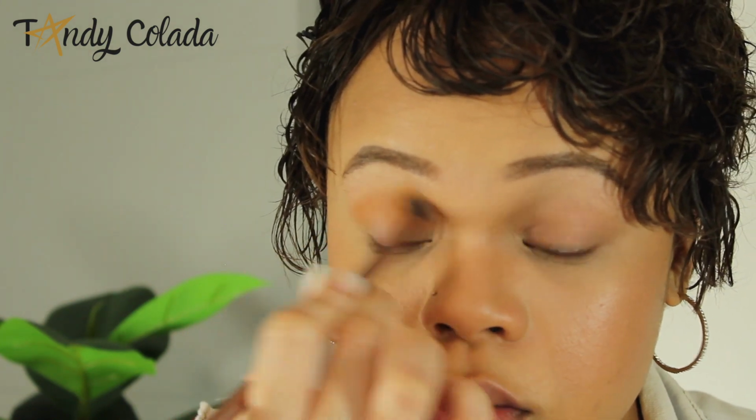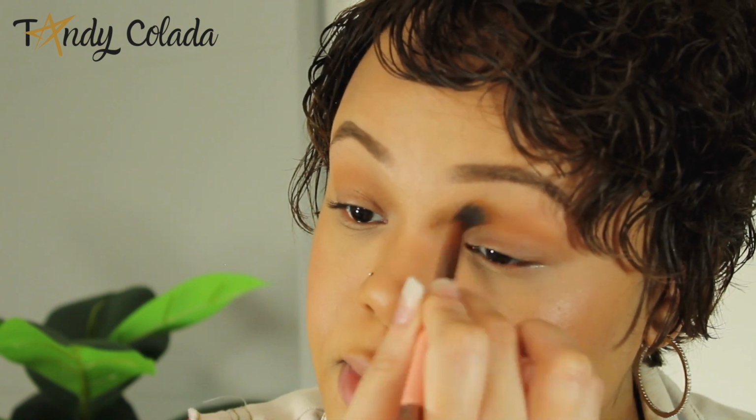Now we're gonna move on to eyes, because the Lip Bar came out with eyeshadows. I didn't pick up any of the eyeshadow quads that they make. However, I did pick up this Quick Lid One Swipe liquid shadow. I'm going to add a little color in my crease real quick, just so that there's a transition, you feel me? Now let's take this out.